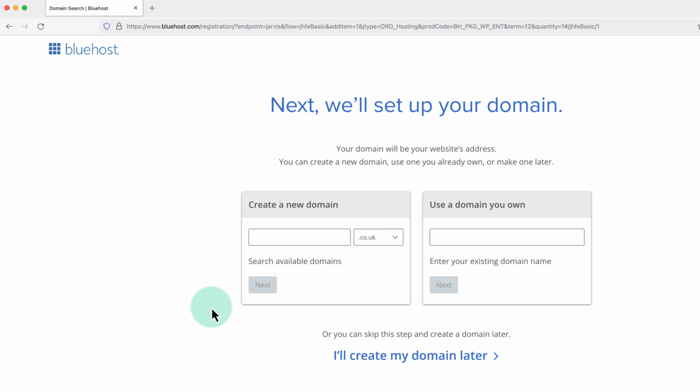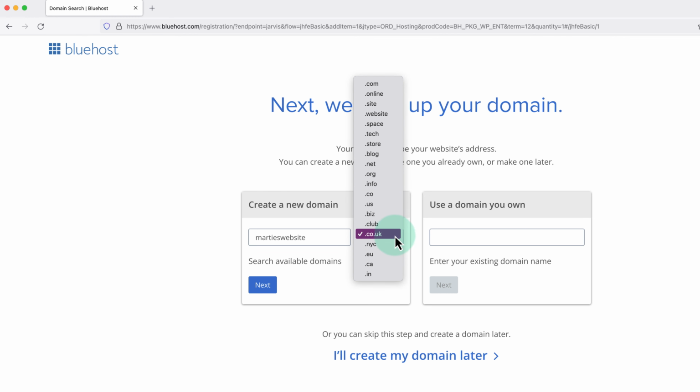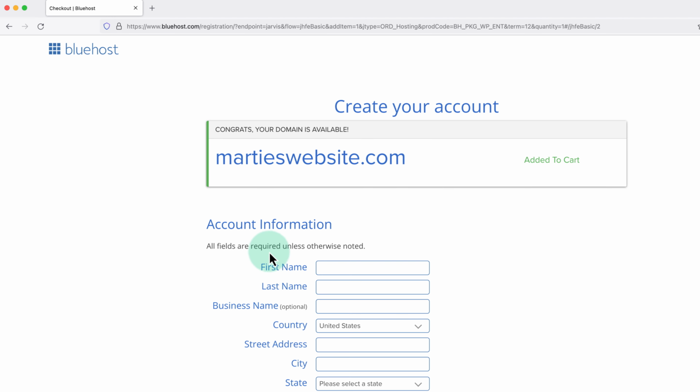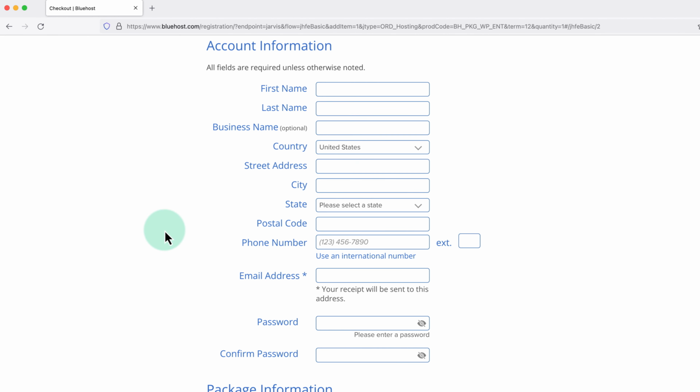And here we can register the domain name for our website. And for my example, I'm going to type in Marty's website. Then here on the right we can choose our domain extension, and I'm going to choose .com. So the domain name I'm registering here is martyswebsite.com. Then we just need to click Next, and hopefully we get a message at the top of the screen telling us the domain is available. Then as long as it is, we can scroll down, and here we can enter our account information, so things like our name and address.